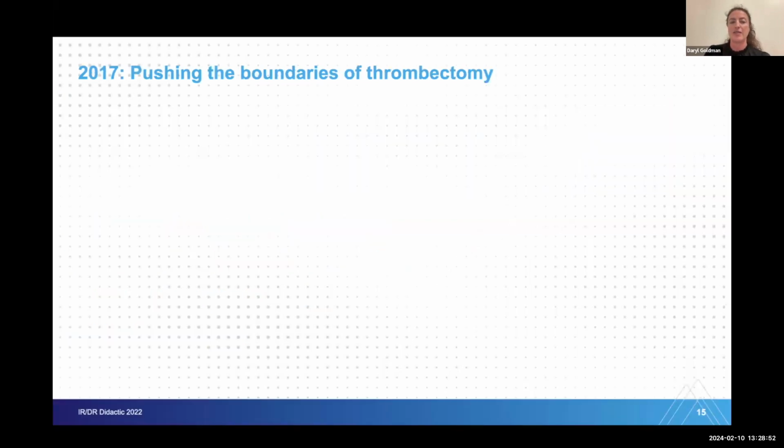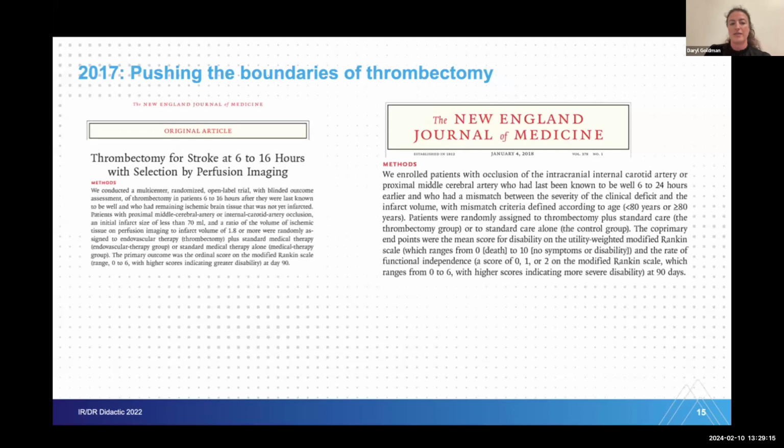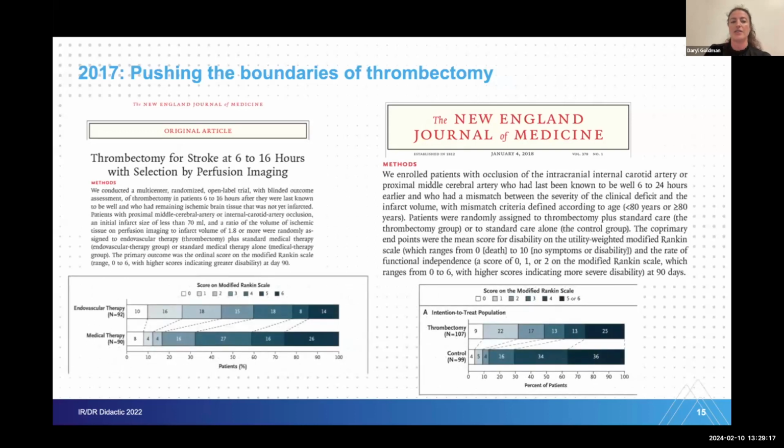So now in 2017, we started to push the boundaries of thrombectomy. We start to increase our time window. It used to be that when patients presented with an LVO, treatment had to be within 6 hours of last known well. And now, we're actually today extending that time to up to 24 hours even, which is pretty amazing. And those trials are still underway.